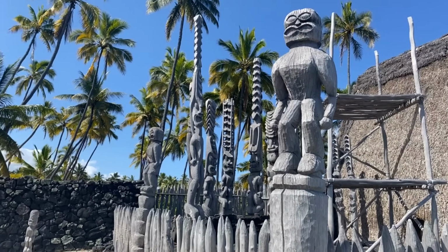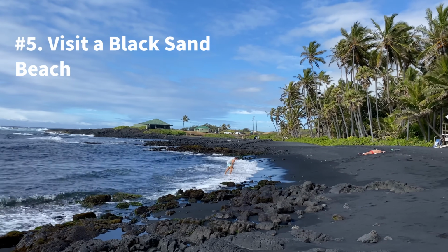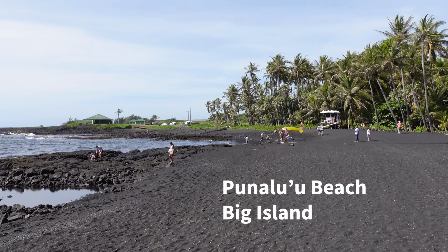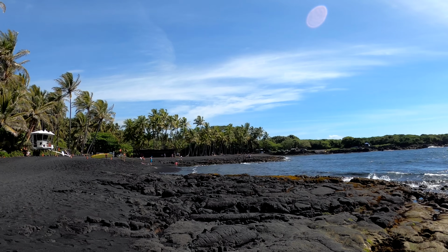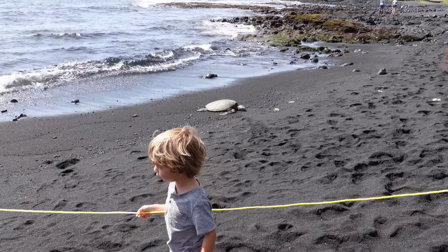It's beautiful. Number 5, visit a black sand beach. This is why a lot of people come to Hawaii, to get their feet into the black sand. My favorite one is on the Big Island. That's Punalu'u Black Sand Beach. It's on the south part of the island. It's beautiful. You don't need a reservation to go. It's a very laid-back place. Relax on the beach. There's a little bit of snorkeling, but there's still some high current there, so you gotta be careful. Talk to the lifeguards before you go out.